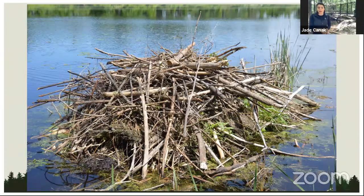Again, when they do this with their parents, they live in these family units, and there's usually a 1-year-old kit, the new kits, and then the parents. So there's a couple different generations that live together at one time. And they learn what to use for building, chewing, and eating.